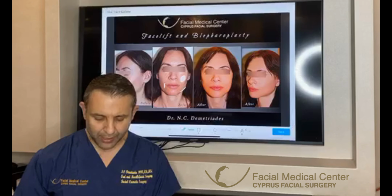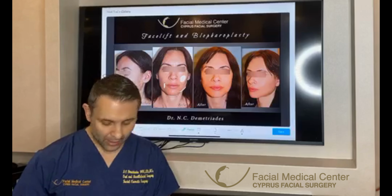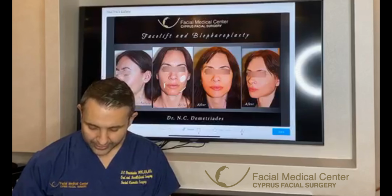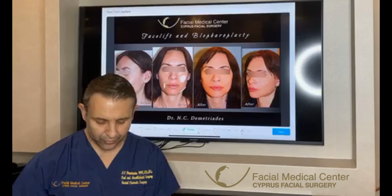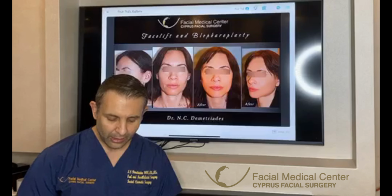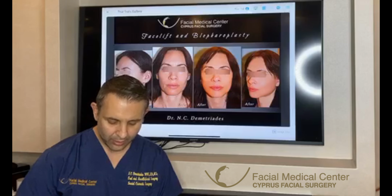What we've done to this patient, on the other hand, we went in, we filled in this area here. We filled this area in. You can see the very nice delineation of the jawline. You can see the obliteration of the labiomental fold, and of course all this jowling has been removed. That's a patient, again, that we performed fat grafting and lower facelift, before and after.